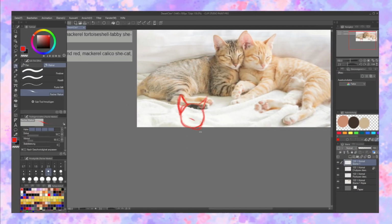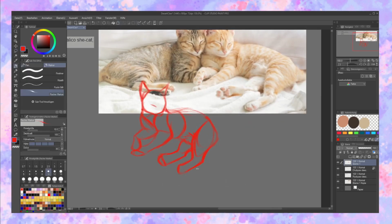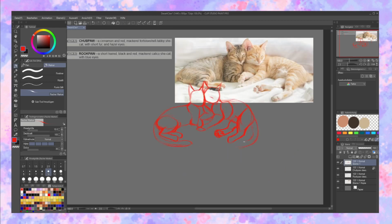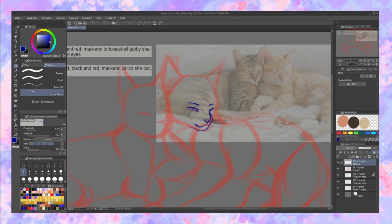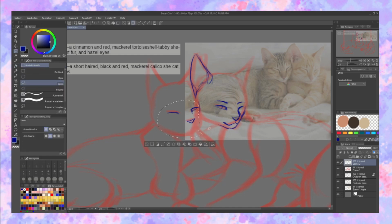Crookpaw is a short-haired black rat and red mackerel calico she-cat with blue eyes. Meanwhile, Chubpaw is a cinnamon and red mackerel tortoiseshell tabby she-cat with short fur and hazel eyes. Crookpaw and Chubpaw are sisters and the daughters of Mellow Fur, and with that the granddaughters of Ravenstar, because that whole relation is mostly based off of Crookpaw looking like Ravenstar in her description, so I felt like we could get some good lore behind either of them, because Crookpaw is indirectly named after Ravenstar because her name is based on a corvid. And yeah, that's pretty much it.